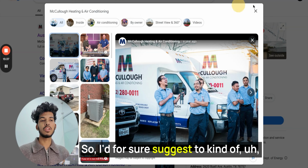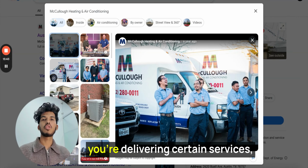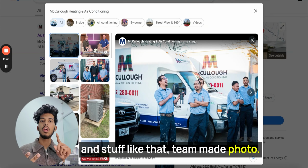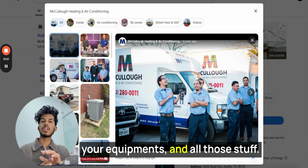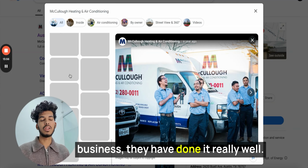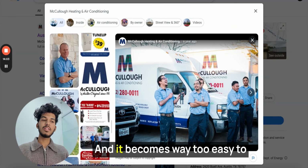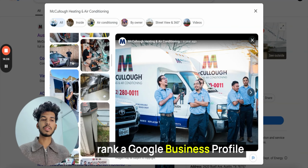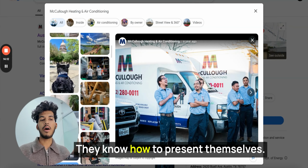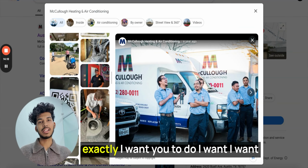So I'll for sure suggest taking a photo each time you're with your customer, each time you're delivering certain services, maybe a before versus after photo, a teammate photo with your vehicle, a photo with your equipment, and all that stuff. I'll make sure I'm covering that basic stuff. For instance, if I showcase this business, they have done it really well. I can't appreciate them more. It becomes way too easy to rank a Google Business Profile when you're working with someone like this company. They know how to present themselves and how to brand themselves, and this is exactly what I want you to do.